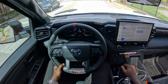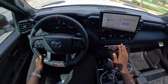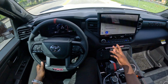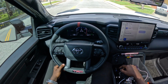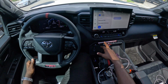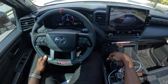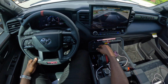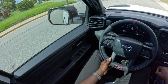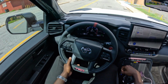Don't stay on for long, but still, that's really effective, because like I said, if you're traveling with something in the bed and you want to check on it to make sure everything's good back there, nothing fell out, just hit the view right here, traction control right there, everything. Toyota did their big one with this one. Just the turning radius is the worst part, but that could easily be made up for.